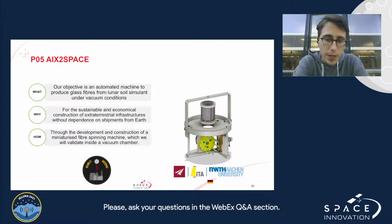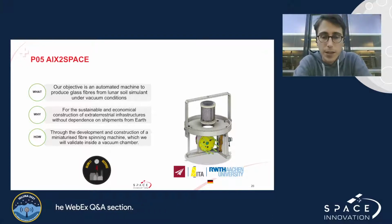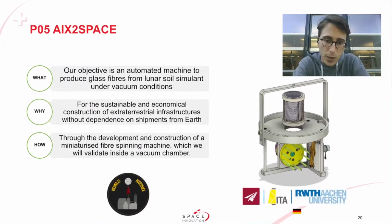Due to the limited space available within space elements like a rocket, the system for the spinning technology must be miniaturized. Therefore, the goal of our project was exactly the development, design and construction of a miniaturized spinning machine for the production of glass fibers under vacuum conditions.